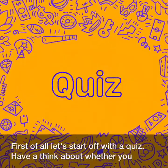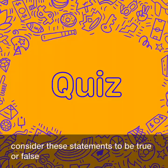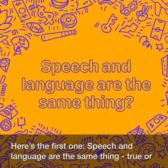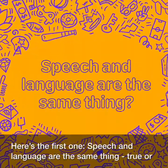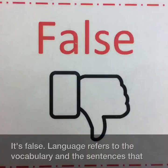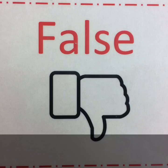First of all, let's start off with a quiz. Have a think about whether you consider these statements to be true or false. Here's the first one. Speech and language are the same thing. True or false? It's false. Language refers to the vocabulary and the sentences that your child uses and understands. But by speech, we mean sounds like t, s, f.